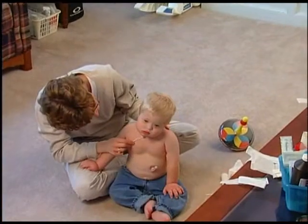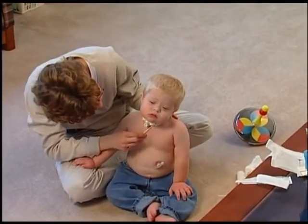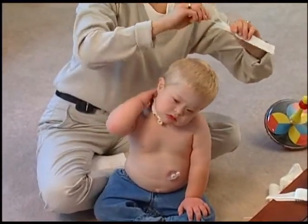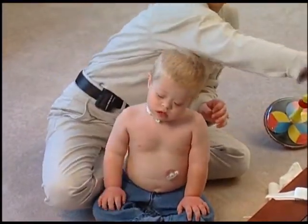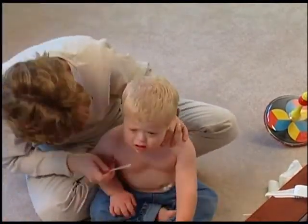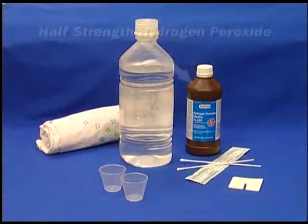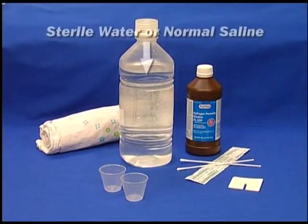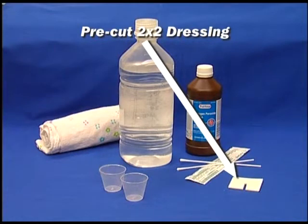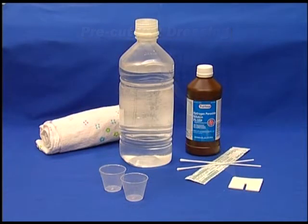Skin care is important in order to keep the tissue around the tracheostomy and neck clean, free from infection, and to prevent pressure sores. Skin care should be performed at least once a day or at the frequency instructed by your healthcare team. You will need half-strength hydrogen peroxide and sterile water or normal saline, cotton swabs, a towel roll or blanket roll, and a pre-cut split 2x2 trach gauze dressing or stoma pad if recommended by your healthcare provider.